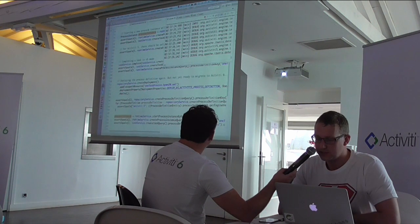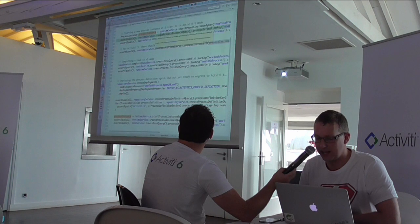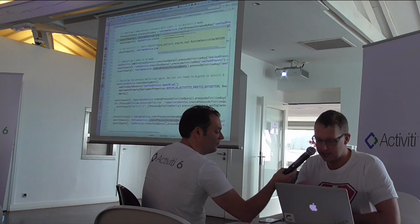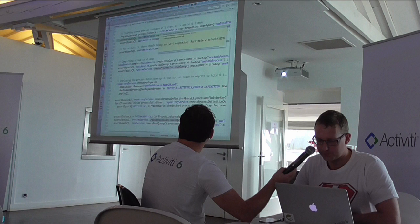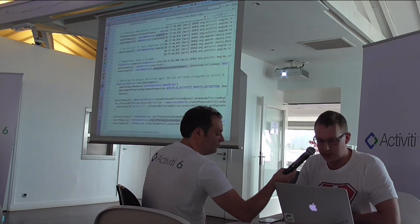Now, of course, I have the lazy version, so there is this lazy initialization version of the engine. So that's what happened now. I didn't have the 5 mini engine running. I could have done it eagerly, but for this test I didn't. So just continue, 2 process instances, 2 tasks, as I assume.